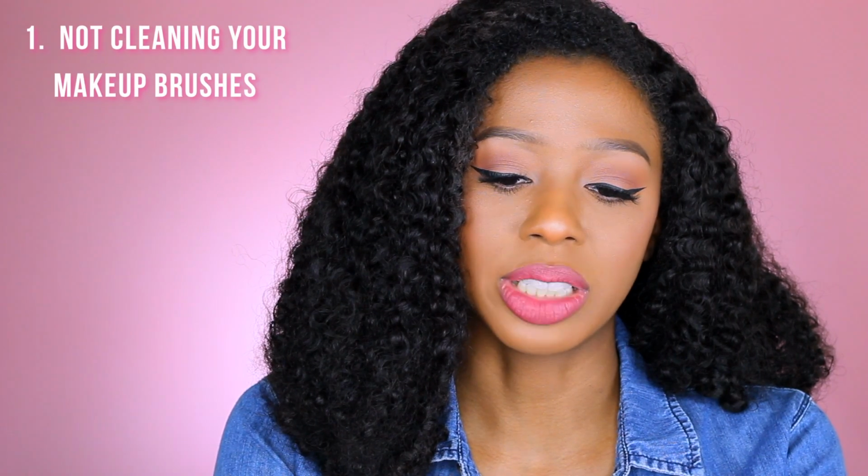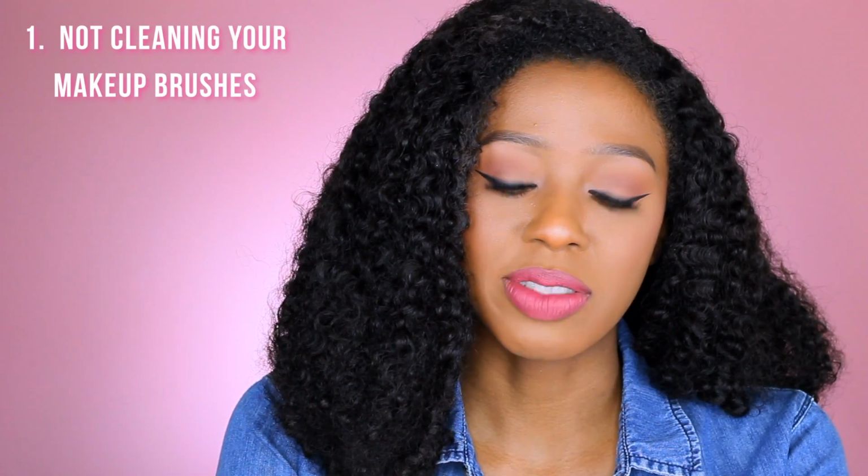So the first thing on the list is not cleaning your makeup brushes. We've all been guilty of this from time to time. Even most makeup artists confess that the time-consuming brush cleaning process is their least favorite part of the job. But even if you don't care that dirty brushes can make you break out, don't forget that they're affecting your makeup application. Not only will the colors be all muddled together, but a precise technique is rendered way more complicated.